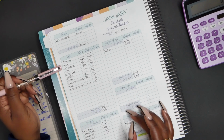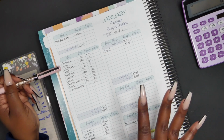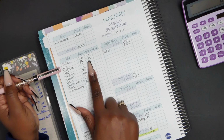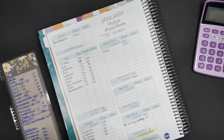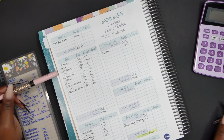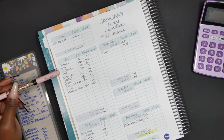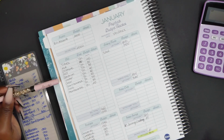Next is HOA. So my HOA is $280 a month. I know y'all, it's a lot. So I take out $140 every paycheck to make sure that I pay that bill. Okay, so for my cell phone bill, I will be taking $35 out to pay my cell phone bill. I have myself and my daughter on my plan and she gives me her portion, but we know how that goes, y'all. I talked about that in the last video.